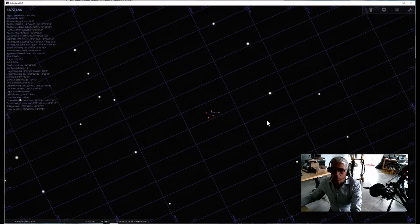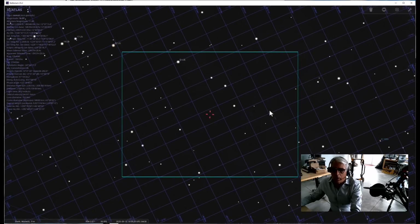And we'll talk more about how to track it now, including how to set up your field of view, but it is as simple as that. Now that 3i Atlas is imported into Stellarium from the Minor Planet Center, you're able to treat it like any other object and track it like any other object in the sky.